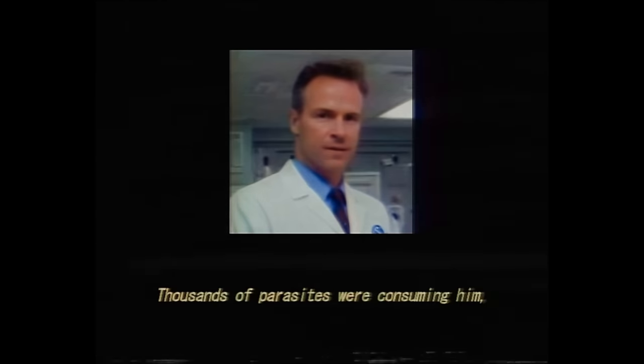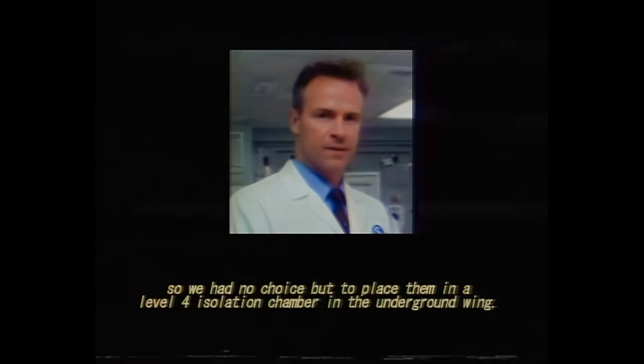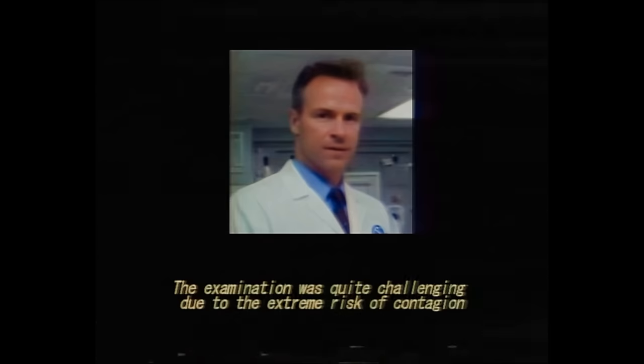Thousands of parasites were consuming him, so we had no choice but to place them in a level 4 isolation chamber in the underground wing. The examination was quite challenging due to the extreme risk of contagion.